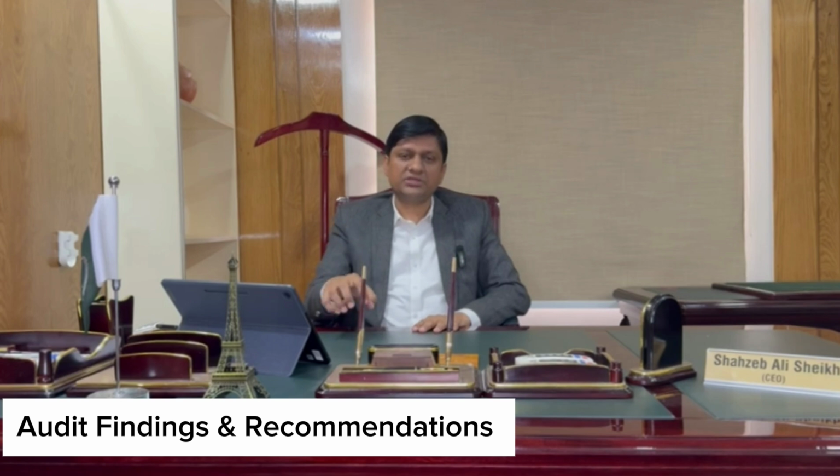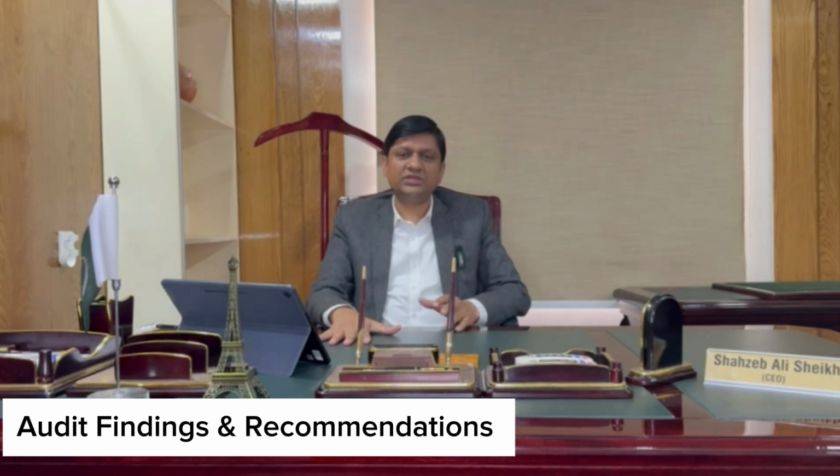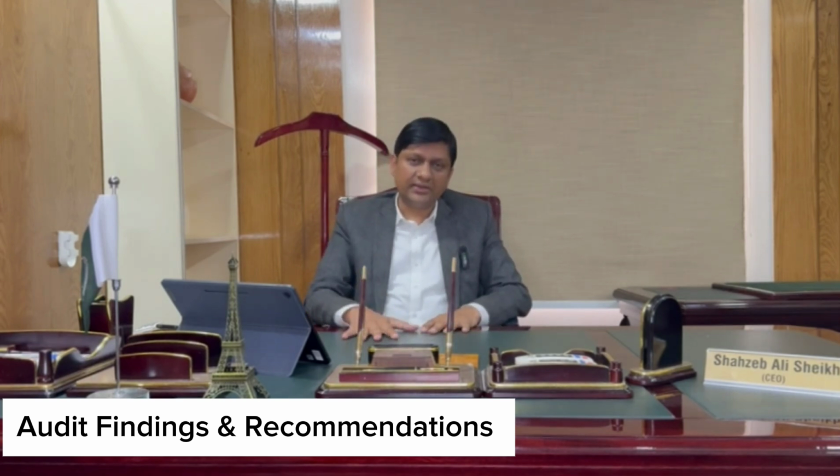The fifth step is audit findings and recommendations. Again, this is very important: he needs to record the findings in a proper document. He needs to conduct a closing meeting with the participants at the workplace where he has conducted the audit, and he needs to assure that the recommendations were properly communicated to the team so that they can improve.